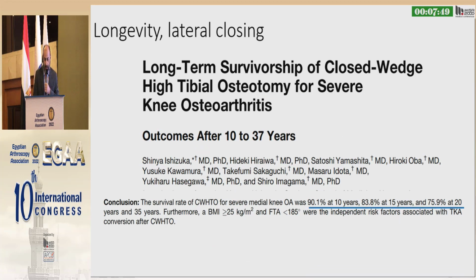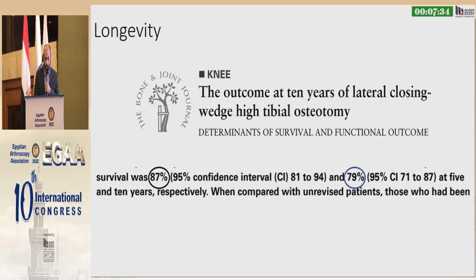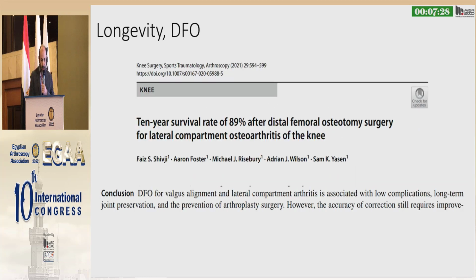And here 90% at 10 years, 83% at 15 years, and 75% at 20 years. So it's really long-term follow-up. And in this article as well, 15 years follow-up revealed 92% improvement, 87% at 5 years, 79% at 10 years.